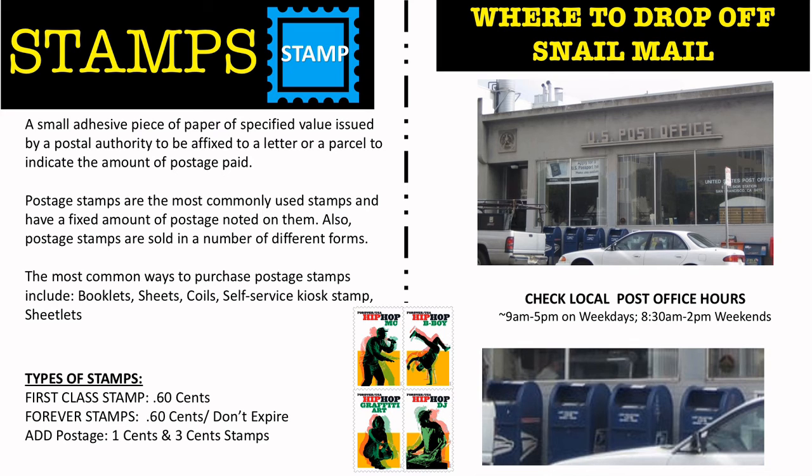And if you look in the middle of this slide, recently for July they have the hip hop forever stamps. There are 4 different designs representing the 4 elements of hip hop, which are MC, B-boy, B-girl, graffiti art, and then also the DJ. So that's a really personal touch that I really enjoy about stamps. You can get stamps from Sesame Street to even related to music.